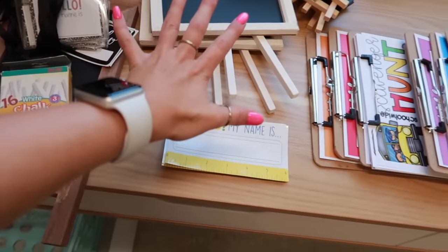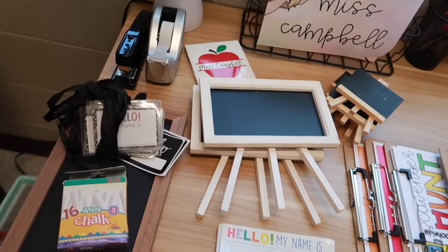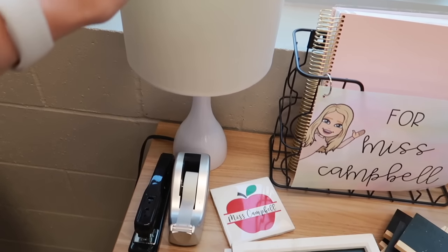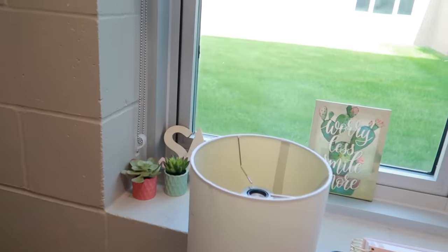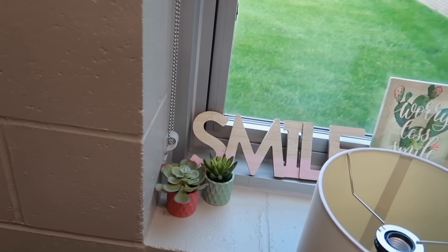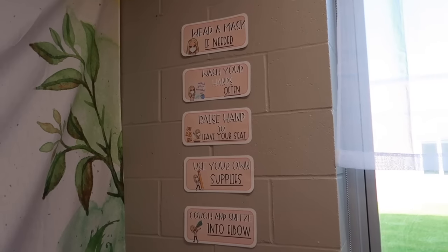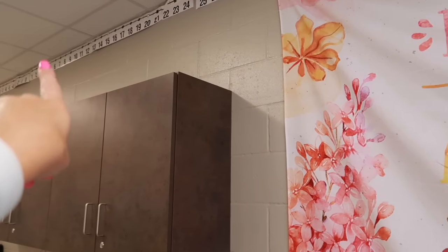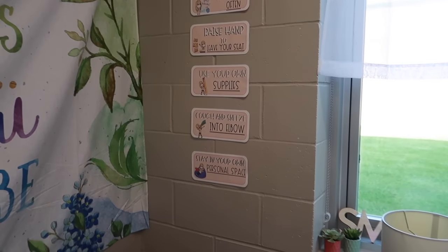Again, this is all Meet the Teacher night stuff, so this will not be staying on here. I just had it set out so I know exactly what I'm gonna grab for that day. I put this cute little lamp over here with my stapler and tape. A little bit more decor over here in the corner. I ended up hanging up these posters over here. Just my little safety posters. Originally, if you remember, I had them up here, but the kids couldn't really see them because they were up too high, so I thought that was a perfect wall for them.